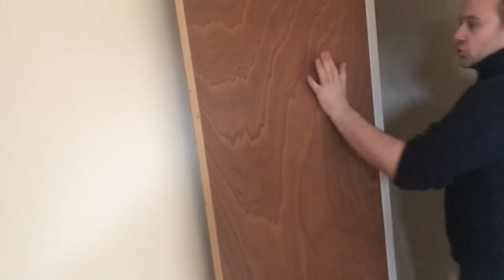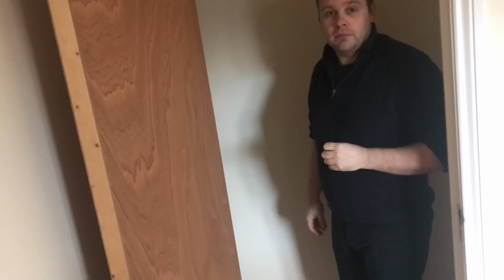Are these the fire doors? This door's got to be changed. This is just a basic door. This one's got to be changed. How do you know if it's a fire door? Because if it's flimsy, that is not a fire door. A fire door would be more solid. If you punched it, it would not break.